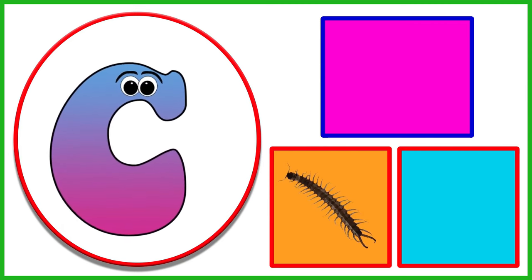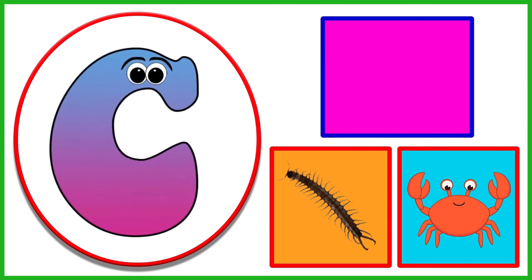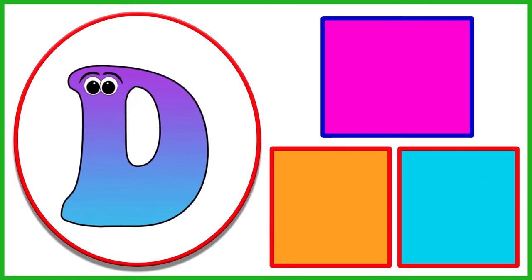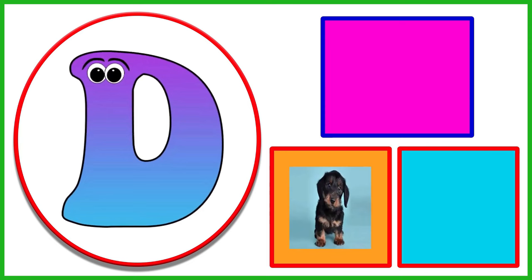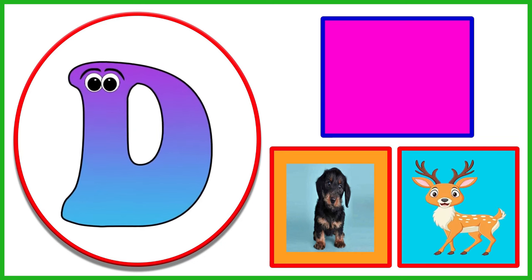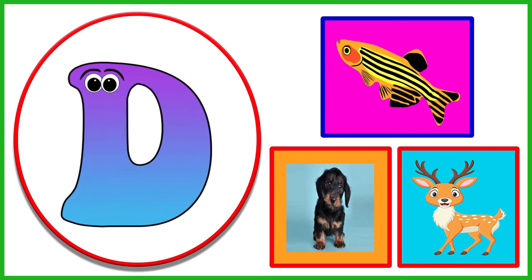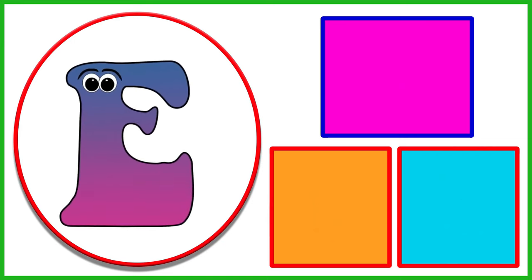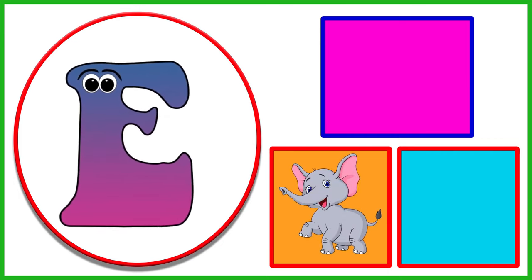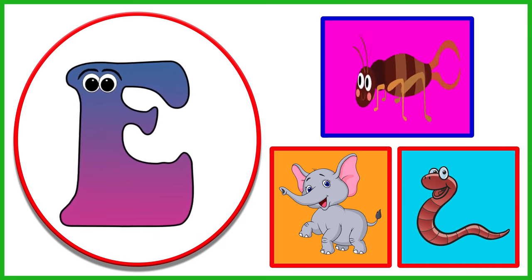C is for centipede, crab, cricket. D is for turkey, deer, dinos. E. E is for elephant, earthworm, earwig.